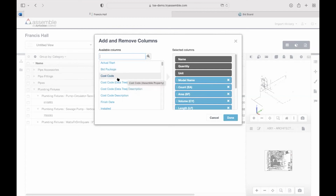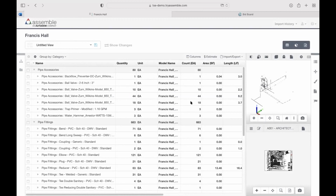But if I wanted to bring additional information into the inventory panel, I could just click it in. It's built out into my columns. Similarly, if I decide I don't want something, maybe the volume, I can exit out and now it's gone from my columns. So my inventory panel is updated to reflect the changes that I made to the column structure.